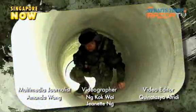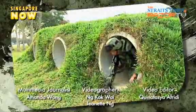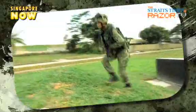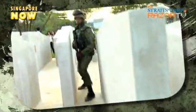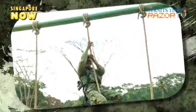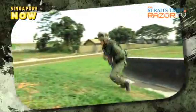Balancing, crawling in confined spaces. These are just some of the latest additions to the standard obstacle course as part of the Singapore Armed Forces, or SAF, Combat Fitness Training System. This is to better prepare soldiers for the demands of an increasingly urbanized operational environment. The enhanced system has two components.